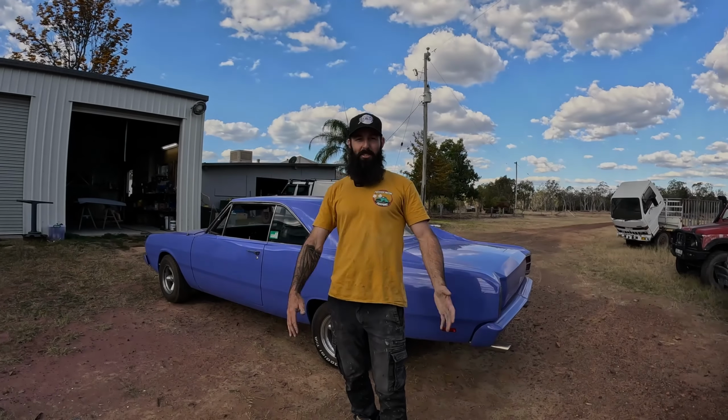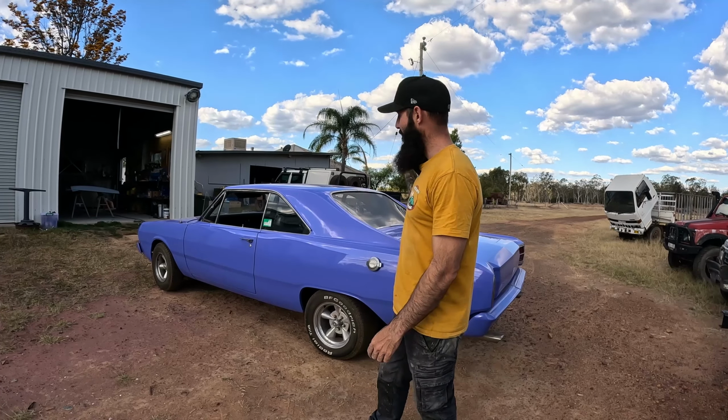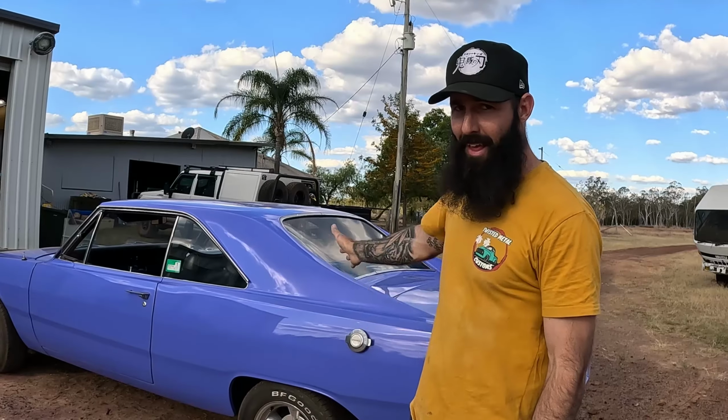All right, now for the reveal. Welcome back to Twisted Metal Customs. We've got a treat for you today. This is a 1971 VG Hardtop. And for you gurus out there, do you notice anything different about the back end?